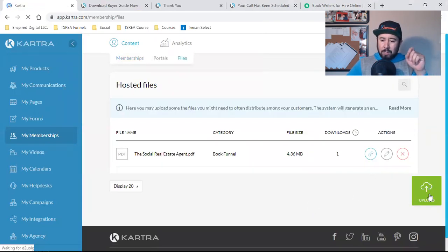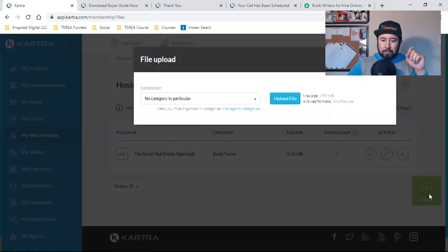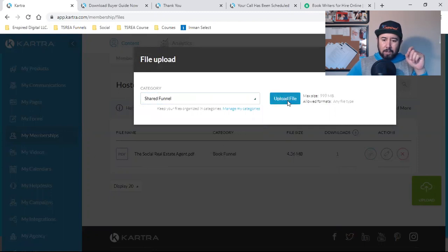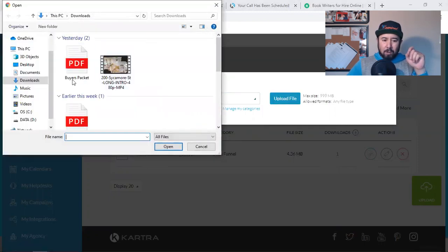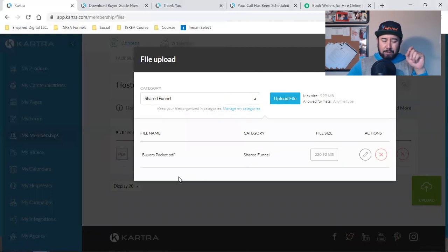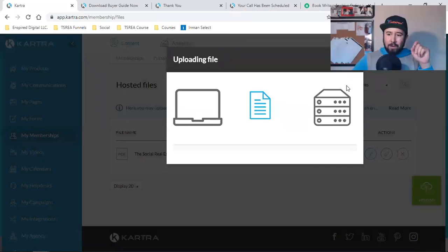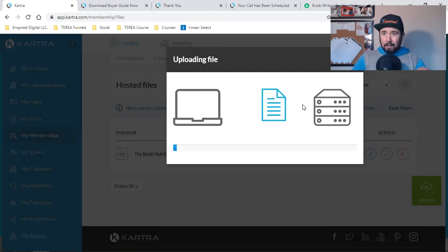So we're going to come over here, hit Upload, and let's go with Shared Funnel. We'll just put it there. We'll hit Upload File, and then we'll upload the buyer's packet. Just like that, we'll hit Next, and then that file will upload. And then what I'm going to do is grab the link and put it in the email that goes out to them the moment they opt in.